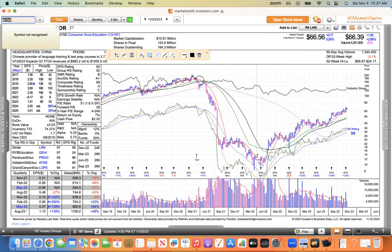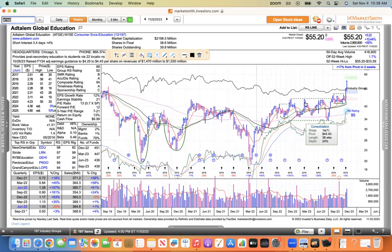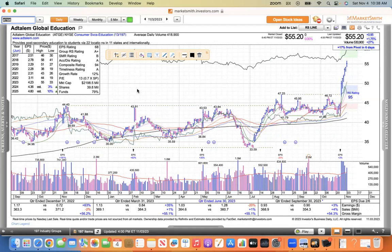I got to put the ticker symbol in there, right? ATGE, Adtalem Global Education. I guess it's online. I don't know much about it. Kind of thin, 400,000 shares a day, but you can see this massive consolidation and the breakout here. Long consolidation. The last 2 weeks just been ramping hard. 15% 2 weeks ago, 10.5% last week. So congrats to the longs there.